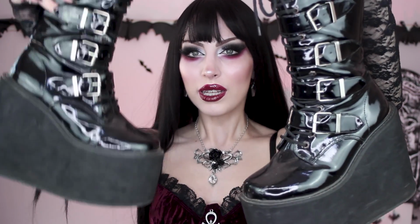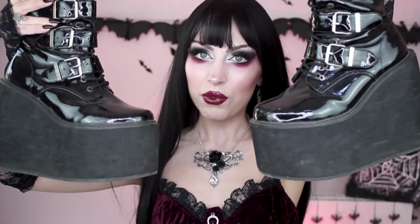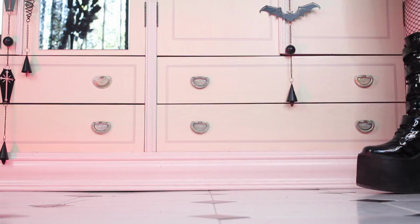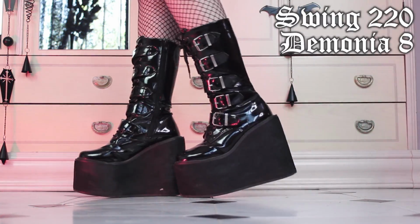Now that you've seen my knee-high and thigh-high boots, it's time for something a little bit shorter, and we have these Demonia Swing. These are my go-to for festivals and concerts. In an ideal world, I would only wear stilettos, but those are not as comfy, unfortunately. And since I'm very short, I need these platforms to be able to see anything when I go to concerts because I'm really tiny.